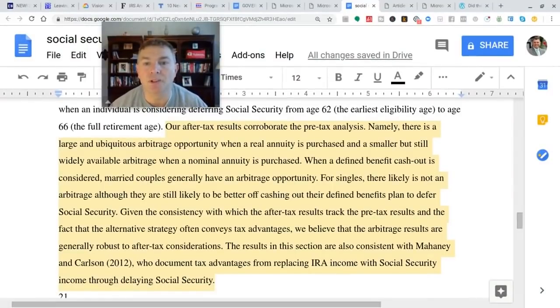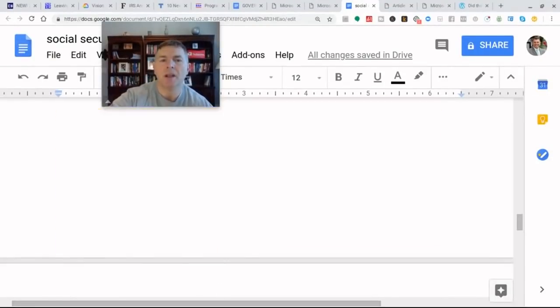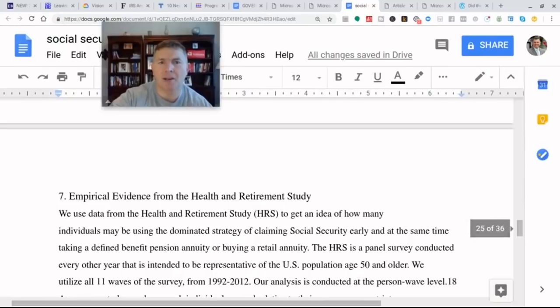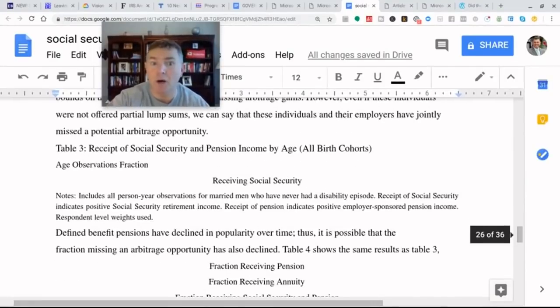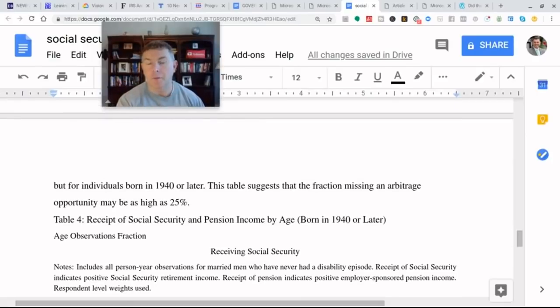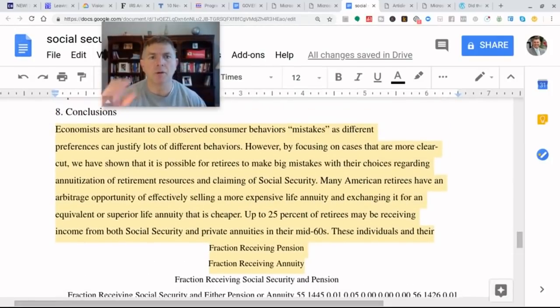The results in this section are also consistent with a couple of other people who document this in terms of replacing IRA income with Social Security income through delaying Social Security. So that's pretty much all I want to talk about here today. I just talked about the after-tax consequence of Social Security and how you can benefit from that as well, on top of the arbitrage of deferring Social Security as opposed to taking a retail annuity. And I think we're at the conclusion.